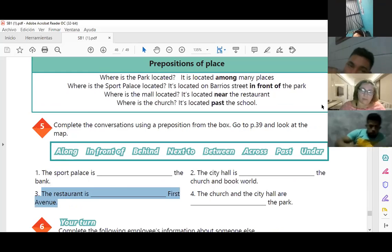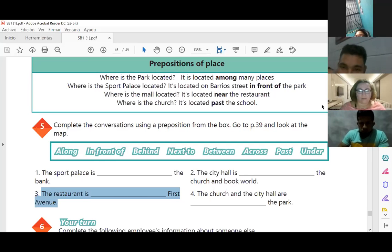Can you please read number four? Walter? The church and the city hall are... And we say the park. Check the map. Park. In front. In front of the park. Do you agree, people? Do you agree with Walter? ¿Están de acuerdo con Walter? Sure. Across. Yo le puse across. Hay que cruzar la calle.